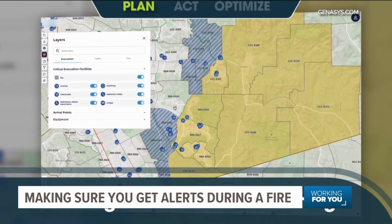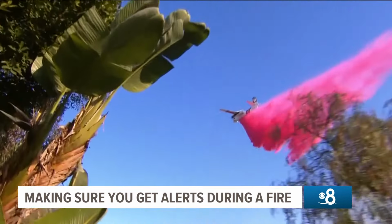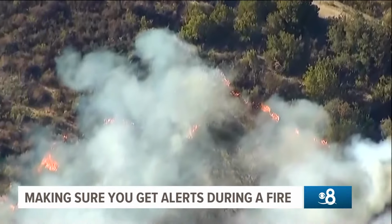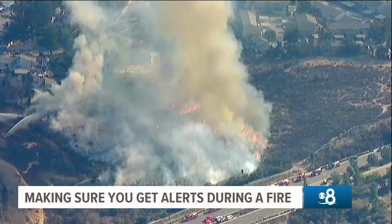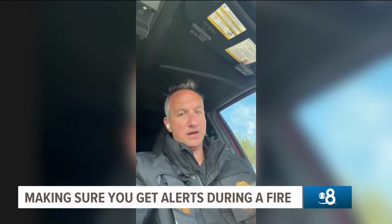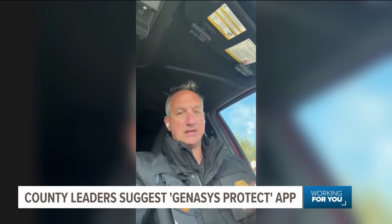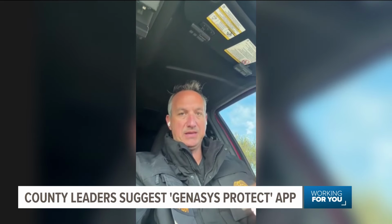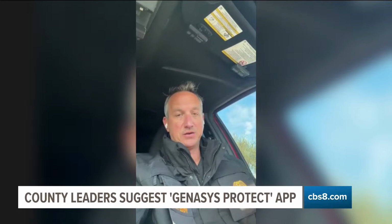So what if you don't have a Genesis Protect app or any other to receive alerts? During fires, local agencies will also send alerts via cell phone towers, which will identify people within the evacuation zone. We do what's called a WEA. So a WEA alert pings the cell tower and we can pick the radius that it goes around. So anyone that's within that, we can do half mile, 2 miles within that radius of where we put our pin drop, basically, you will all get an alert on your phone.